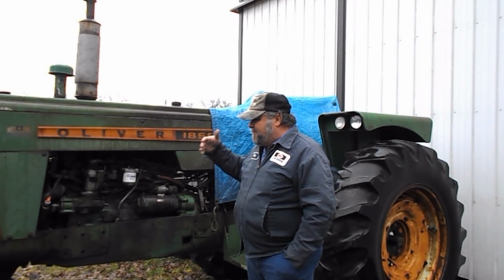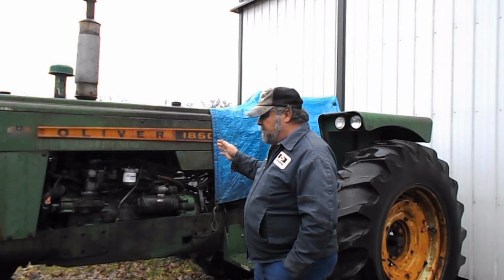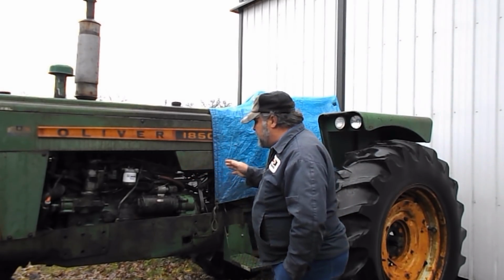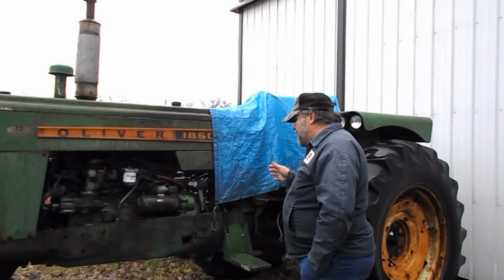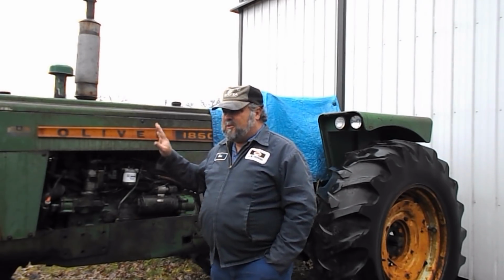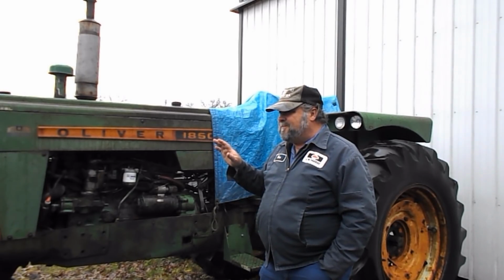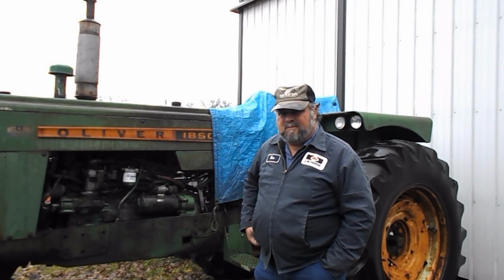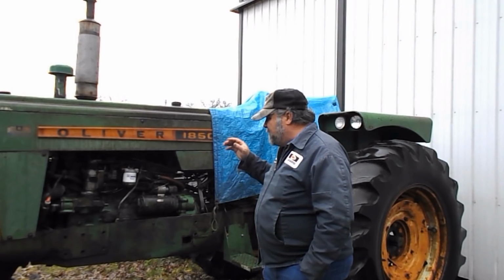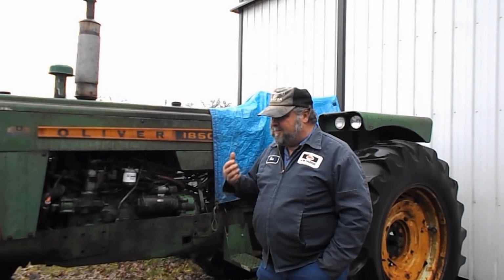But some of the odd things about this tractor is that it is so straight and original. Normally when you see a tractor like this, they've been taken care of. But this one shows a sign of, yes, it was taken care of, but it was neglected. And by that I mean filters not being changed, simple little maintenance things not being done.